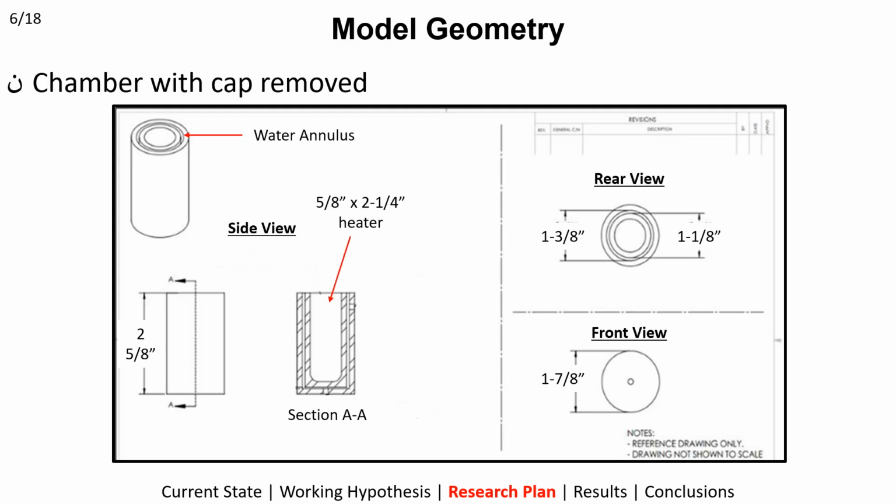Pictured here is an engineering drawing of the chamber used in this study with the cap removed. As I mentioned previously, that center cavity is where the cylindrical heater would go, which is surrounded by a heater sheath and a little gap left for the water annulus, which is encased by a metal outer casing. All the dimensions used for this chamber can be seen in the figure.